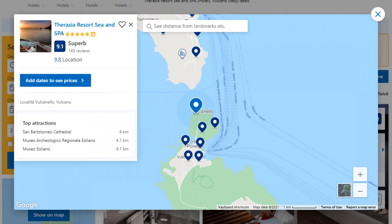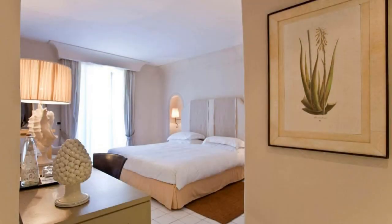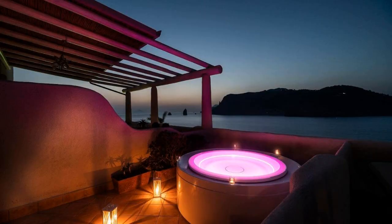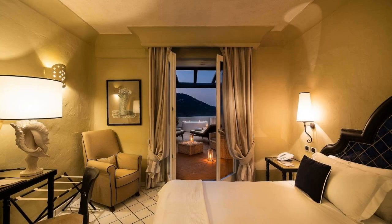Number 1. This is a 5-star hotel. The location of the hotel is excellent and the guests love walking around the neighborhood. Check-in time is 2 p.m. and check-out time is 11 a.m. Guests are required to show a photo ID and credit card at check-in. Pets are allowed in this hotel.